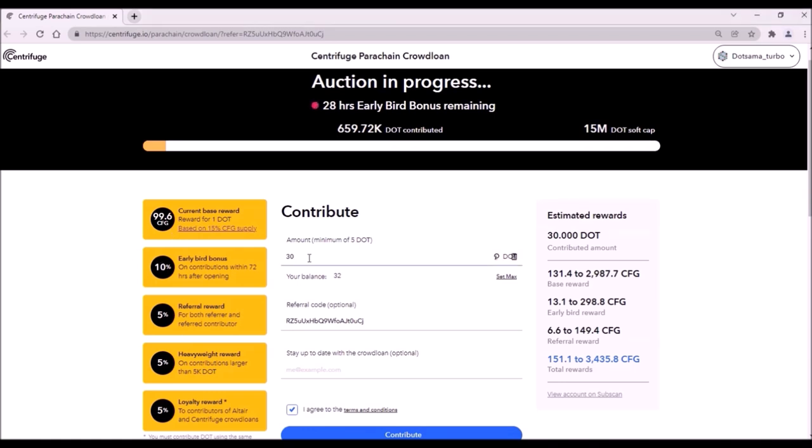Here you add your DOT contribution, and if you use a referral link, you will automatically have the referral code for 5% bonus entered here. And here is your estimated reward for your contribution, including all bonuses you are eligible for.